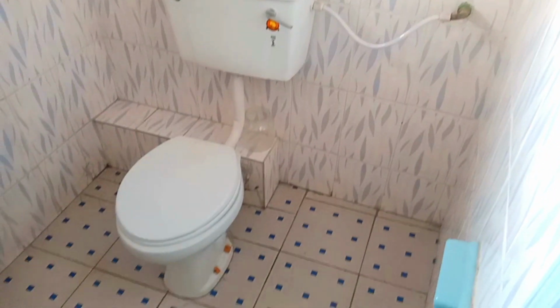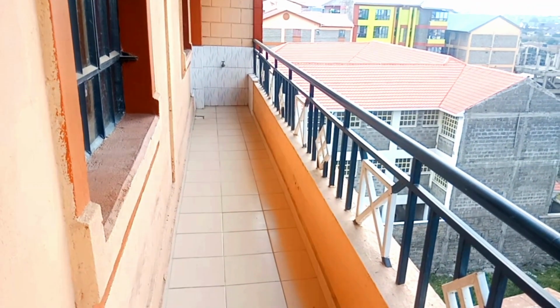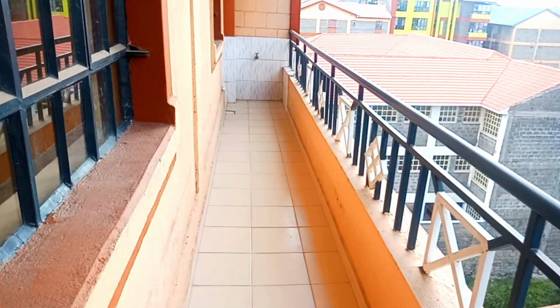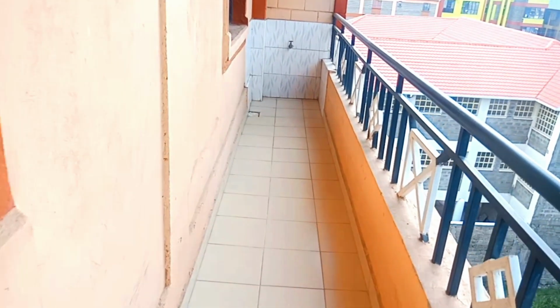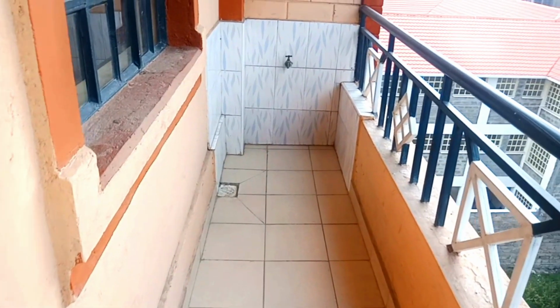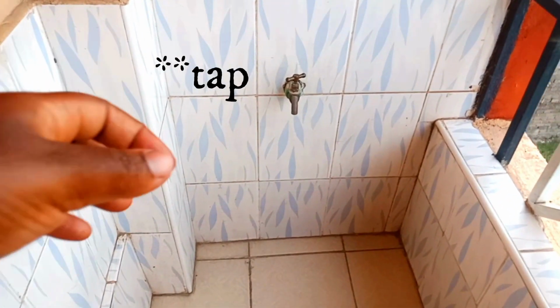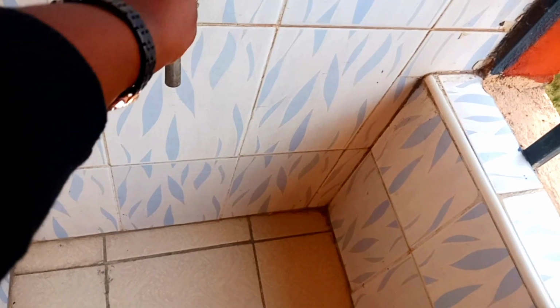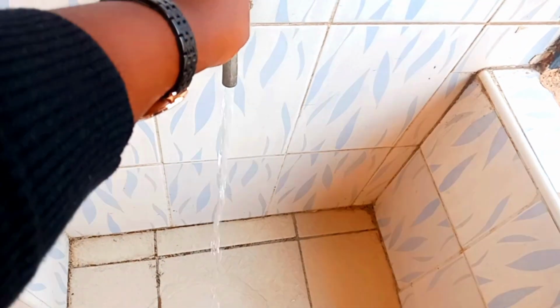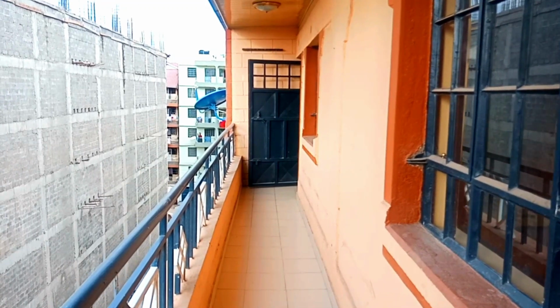Very nice house. From there we go to the balcony, and the balcony is very, very big. I enjoy doing these house tours in FEDHA. The houses are so attractive. Look at that. All this is a balcony. Very, very nice. Then at the end there's a sink, so you can comfortably make this place your laundry area. Look at that. Water is there throughout, because most of the houses in FEDHA have boreholes dug in them. Look at that balcony. Very, very nice.